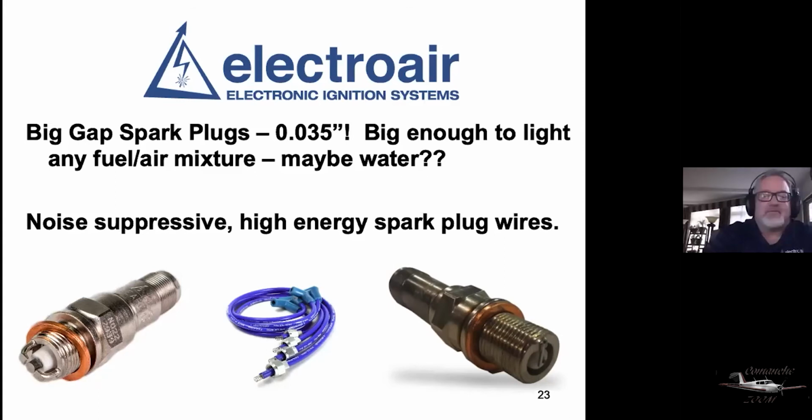Our spark plug wires are also different from what you would typically see in a magneto configuration. A magneto spark plug wire is referred to as a 7mm solid core wire that has an external braid to it that functions as noise suppression. And you ground the braid at one end, at the magneto end typically, and then that suppresses the magneto noise into the spark plug wire.